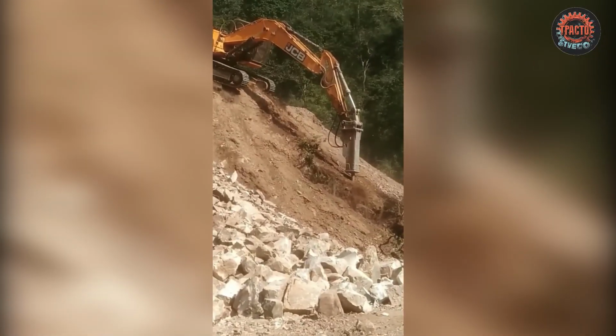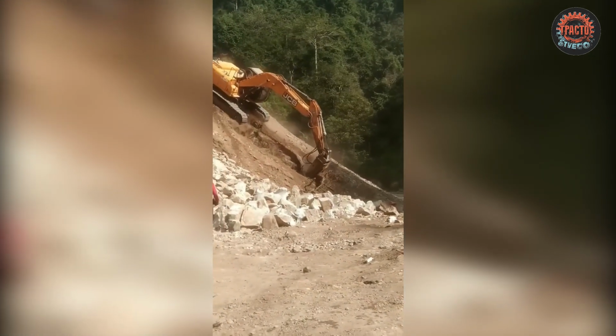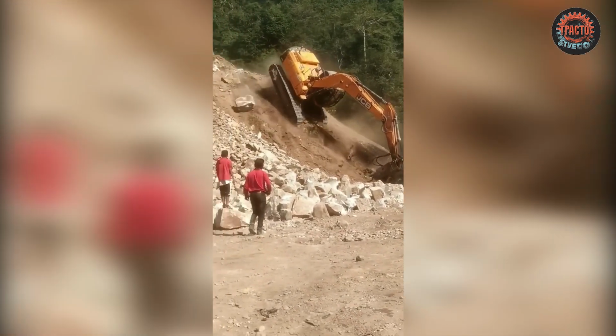Oh no! This excavator tipped over so quickly. The operator seems to still be in shock from the sudden incident.